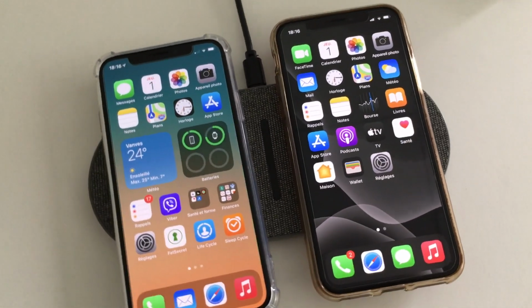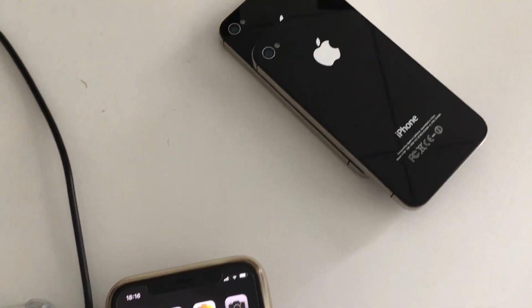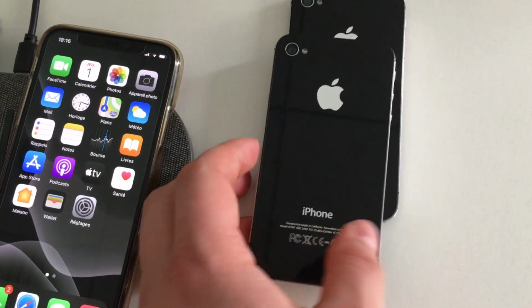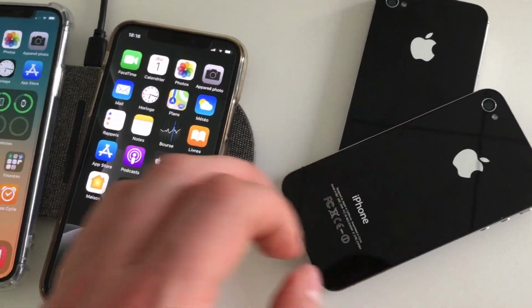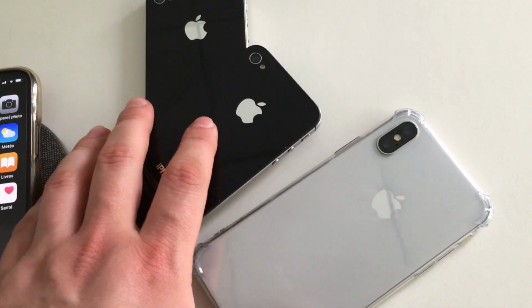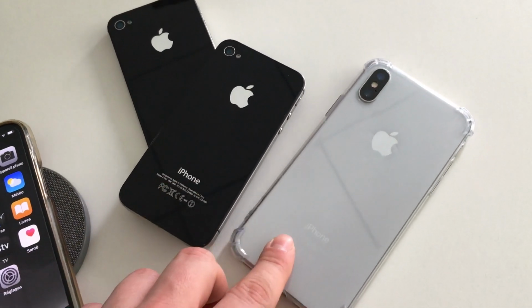I would buy the iPhone X with bigger storage capacity, and maybe when it won't be supported by the newest iOS version, I will buy the latest next-gen iPhone 13 or iPhone 14 model.